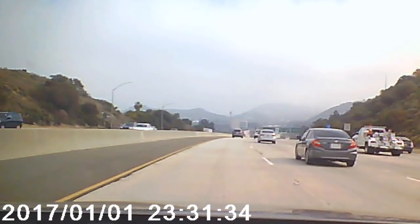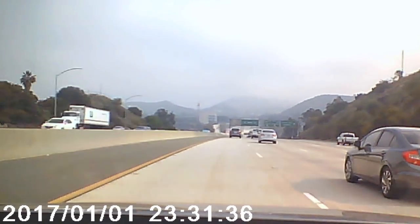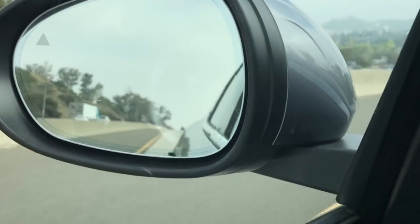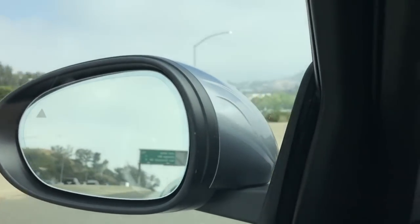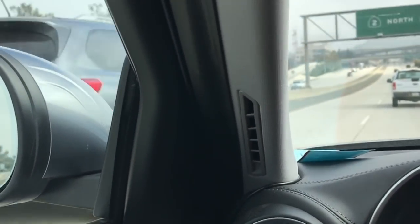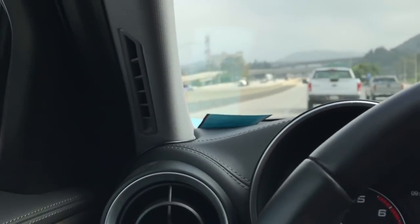So, wind noise. There's quite a bit of wind noise. You hear that? Sounds like I'm in a little bit of a wind tunnel in here. Not too bad, and it really only happens at higher speeds.